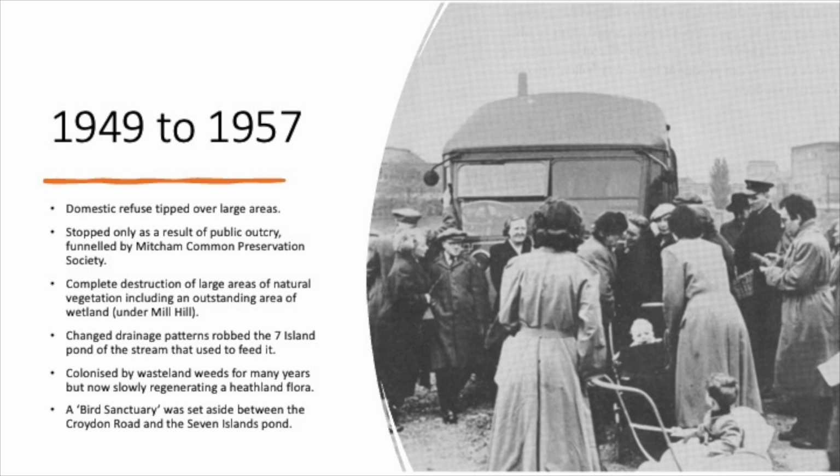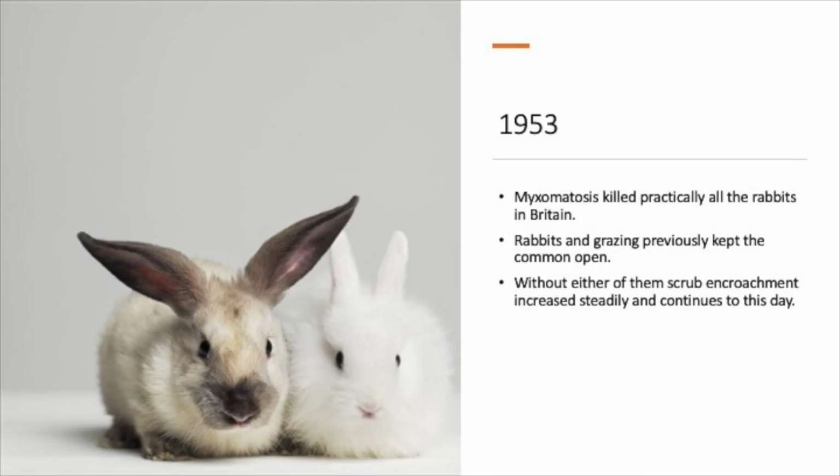Changed drainage patterns robbed the Seven Island Pond of the stream that used to feed it. Colonized by wasteland weeds for many years, but now slowly regenerating a heathland flora. A bird sanctuary was set aside between the Croydon Road and the Seven Islands Pond, 1953.